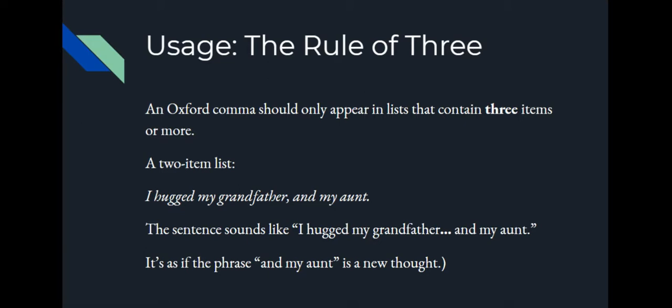First of all, I cannot stress enough that the Oxford comma should only appear in lists that contain three items or more. Let's see what happens when we add an Oxford comma to a two-item list. "I hugged my grandfather and my aunt." So what's the problem with putting a comma before the and in this sentence? Well, if you read the sentence out loud, you'll notice that there's a slight pause right in the middle of the sentence. Instead of hearing, "I hugged my grandfather and my aunt," you'll hear, "I hugged my grandfather, and my aunt." It's almost as if a new thought is supposed to begin with the phrase, and my aunt.